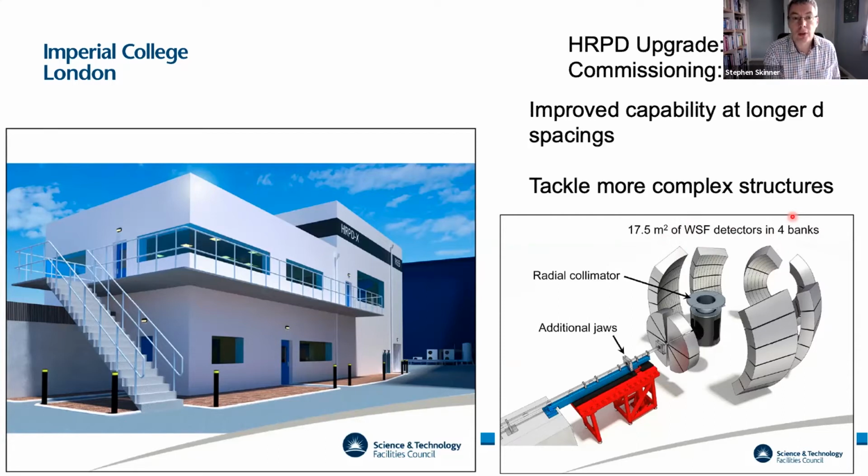And in terms of what this offers, as was outlined, this is one of the proposals which is fairly well advanced. So the upgrade would be looking to start in 2023 with commissioning in 2024. And the key takeaways are that you'd have improved capability at these longer D spacings, which allows you to tackle the more complex structures.